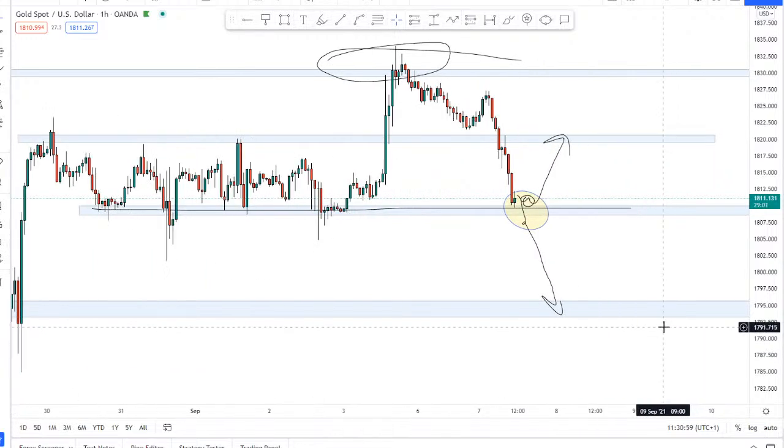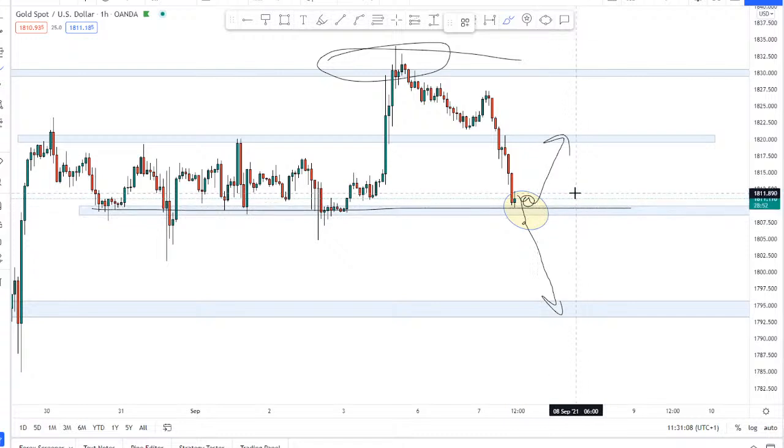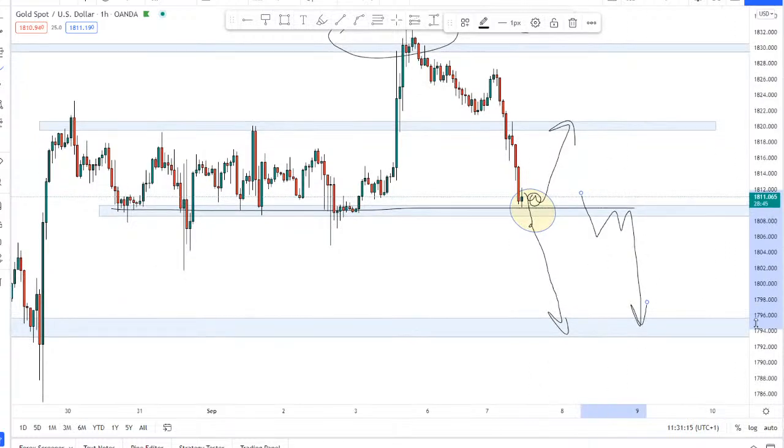It's at a nice level, and if we can hold on to that, then yes, back up to 1820. If not, leave gold alone. Or if you want to do the break and retest option, that could be something there. If it breaks through, retests it, holds as resistance, that could be a nice opportunity. But if you're not looking at that, then yeah, I'll probably leave gold alone.